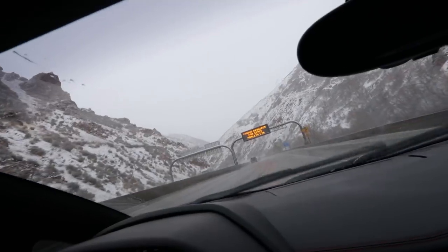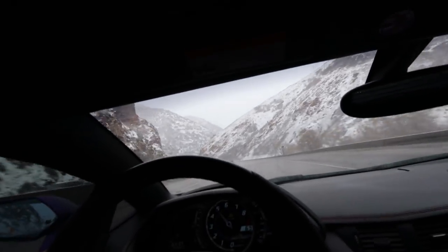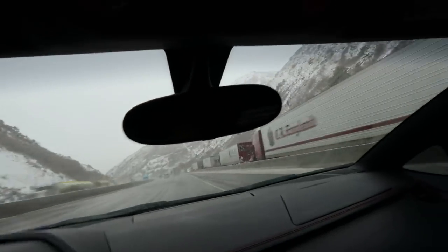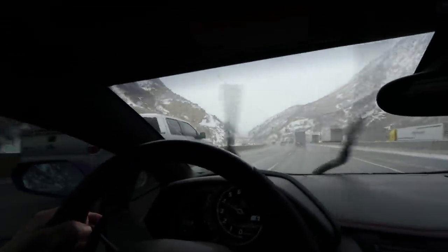Either A, I get stuck in the ditch, or B, I don't. So. Chains are required for semis. Semis, really? Semis, are you kidding me? I just ruined the clip. There's all the semis getting all chained up. Yes, I know I said semis, I meant semi. But yeah, they're getting all chained up. It's time to rock and roll, boys.